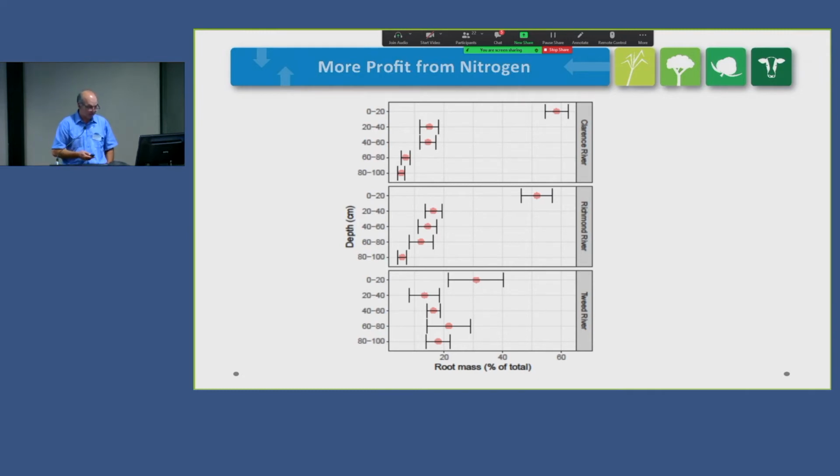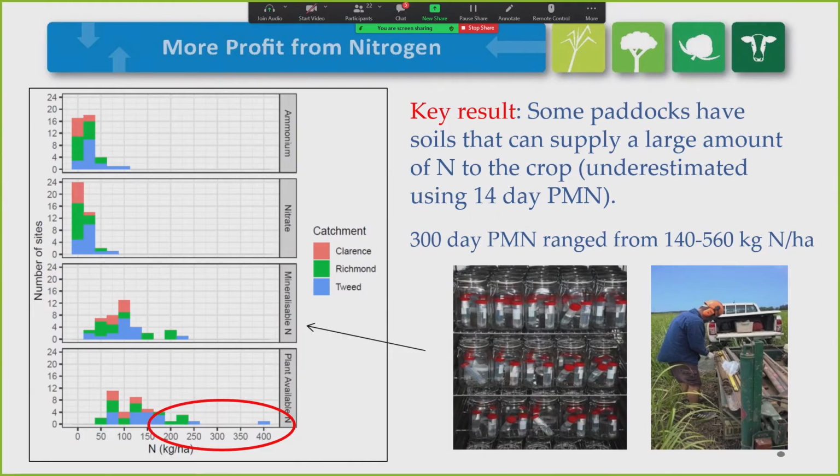So there's obviously some other constraint limiting root growth, and I think Gunnar and Graham talked about some other constraints that limit root uptake of the nutrients and also water. So here are some of our results. So in that top bar, it's a bit of a stacked column graph here. The red relates to the Clarence, green the Richmond, and blue the Tweed catchments. And along the x-axis, which is the important one, we're just having a look at the nitrogen content.